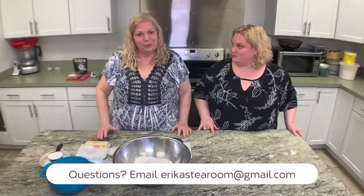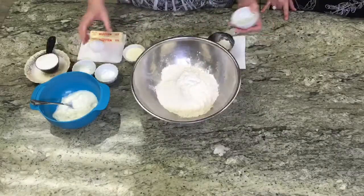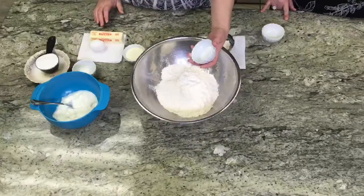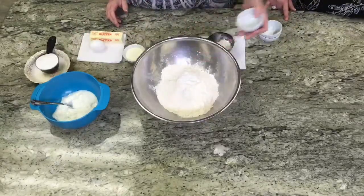So I start with 3 cups of all-purpose flour. To that, I'm going to add 3 teaspoons of baking powder. A teaspoon of baking soda, I forgot. It's late in the day, peeps. A half a teaspoon of salt.